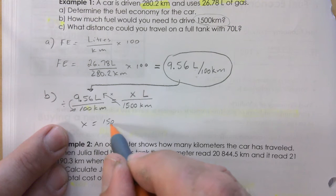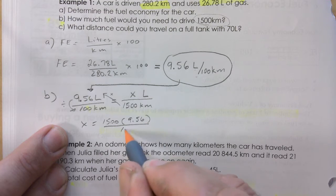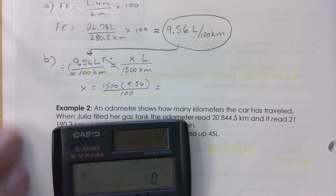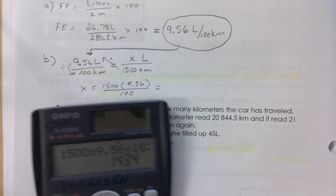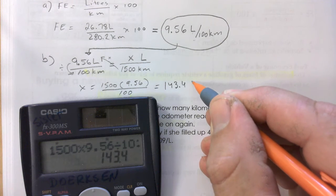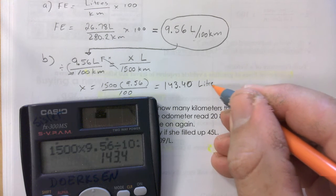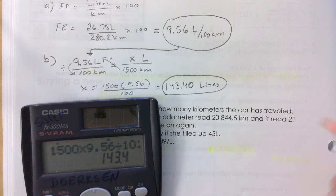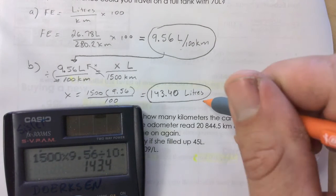So we're going to go 1,500 times 9.56 divided by 100. And our answer will be in liters, right? 143.4 liters. Let's do 40 because I've been trying to tell you to watch out for that, right? Because if it's dollars, you need to have it, and it doesn't hurt to add the zero there. So that's how many liters you would need for that trip.